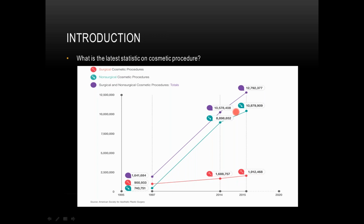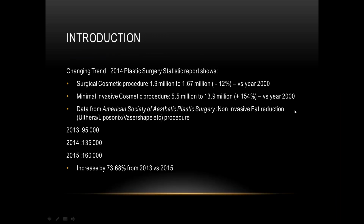You can see there's a high jump in non-invasive aesthetic procedures. If we were to break it down, what we can gather from the statistics in the 2014 plastic surgery statistic report is that surgical cosmetic procedures decreased by 12%, from 1.9 million to 1.7 million versus the year 2000. And minimally invasive cosmetic procedures increased by a whopping 154% versus the year 2000, from 5.5 million to 13.9 million.